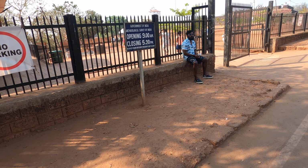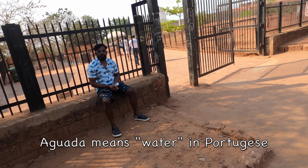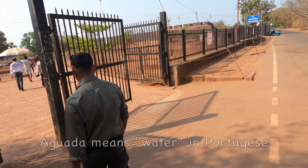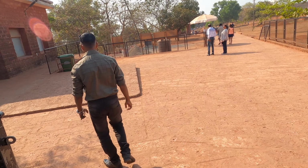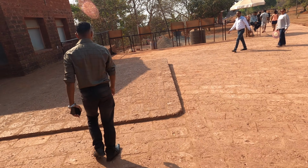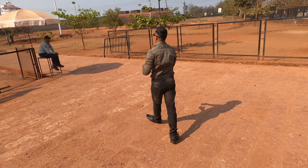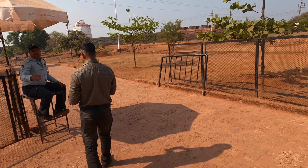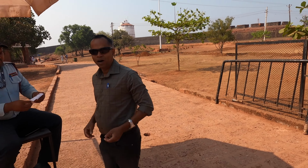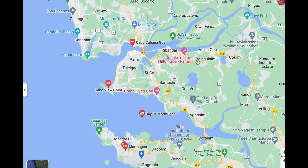Fort Aguada. Aguada in Portuguese refers to a place where water accumulates. The fort was built on the tip of the Mandovi estuary in the year 1612. The fort was named Aguada because of the abundant springs around it, as well as the presence of a large well that provided fresh drinking water to the sailors. It even housed a cistern that could store up to 10 million liters of water, one of the biggest stores of fresh water in Asia at the time.